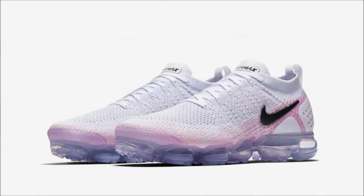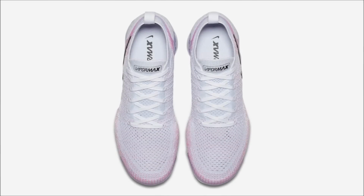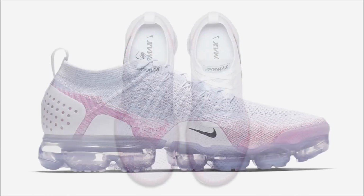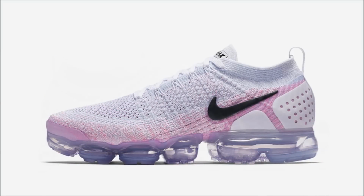And another one. What we have scrolling up on screen are the Nike Vapor Max 2.0 Hydrogen Blue. The official colorway for this pair is white and hydrogen blue, but when I look at the shoe, I see a white flyknit upper paired with pink accenting. Someone tell me where the fuck the blue is. The airbag has a blue tint, but it's not that because they don't usually have the airbag coloring in the color code.